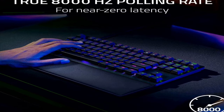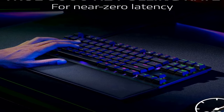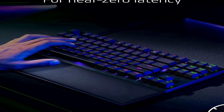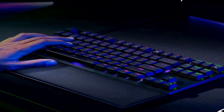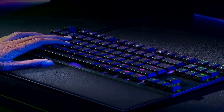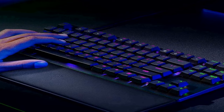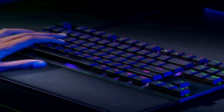Its 10-keyless design eliminates the numeric keypad for a more compact form factor, saving desk space and allowing for greater flexibility in your setup. This keyboard combines advanced technology, durability, and ergonomic design to enhance your gaming experience and help you perform at your best.